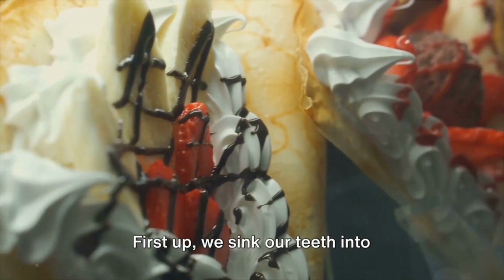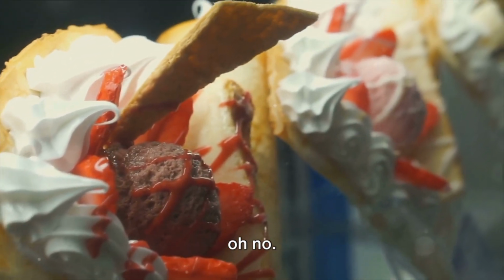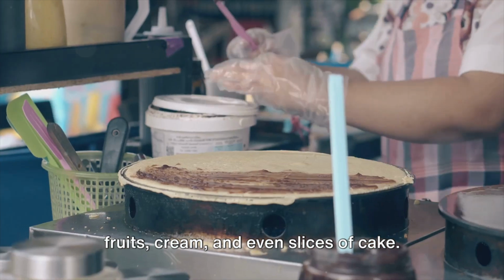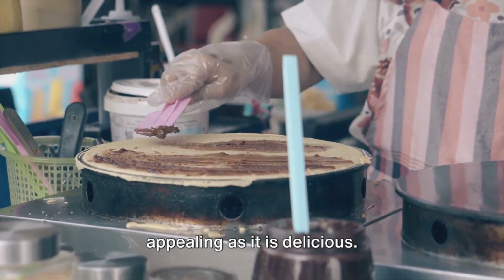First up, we sink our teeth into Harajuku's quirky crepes. These are not your typical French crepes, oh no. They're an explosion of flavors and textures, filled to the brim with fresh fruits, cream, and even slices of cake. It's a handheld feast that's as visually appealing as it is delicious.